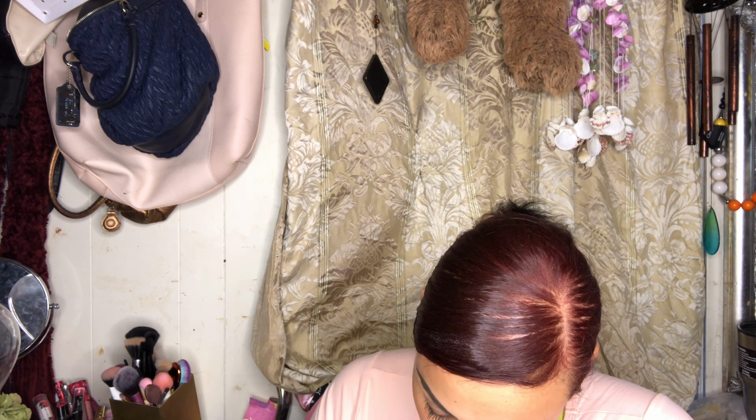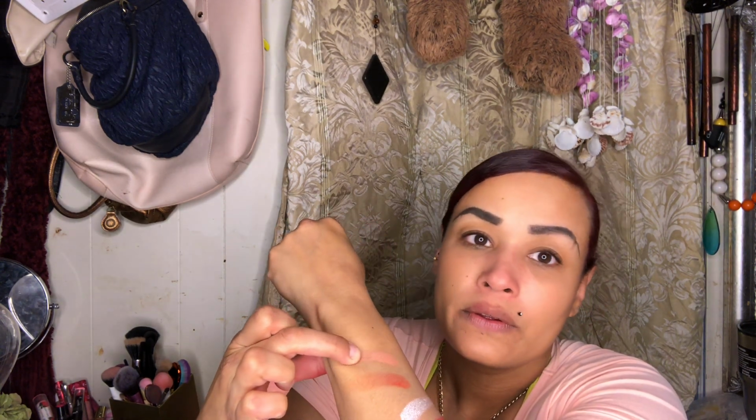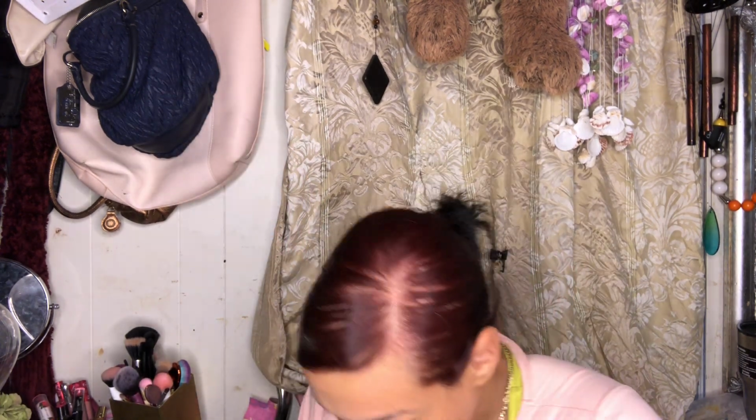The next color is called Emmanwu. I'm not sure if I'm saying these right. I'm just letting you guys know, because there's no way for me to know if I'm saying these right. And then that one's going to go right on top of Ofala. And you can barely see that.